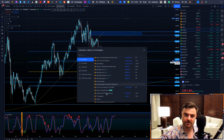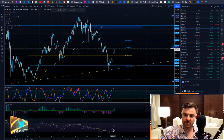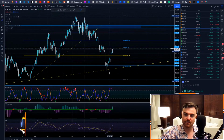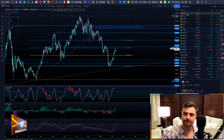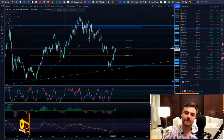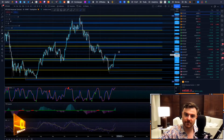Let's have a look at the stochastic RSI. Obviously, we've got that TTM squeeze in RSI. So a few of these are getting towards that daily overbought region. So it's similar to Bitcoin in that fact, but Bitcoin's a better chart right now, which is giving me confidence because Bitcoin is right up against its previous high on the micro.